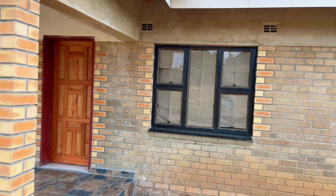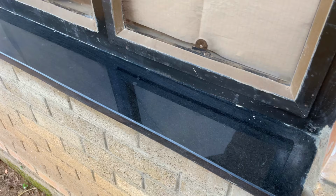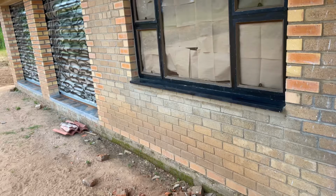Then we move on to the windows. We have some windowsills. I'd never noticed that the windowsills we have on the houses in the UK are made from plastic. These ones, my friends, they are made from granite. Here's one I cleaned for you. The camera is not doing these things justice. Live and direct, everything looks so beautiful.